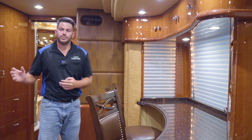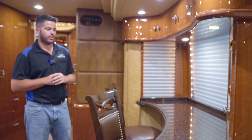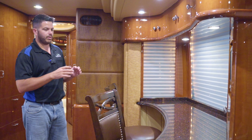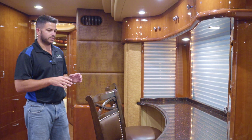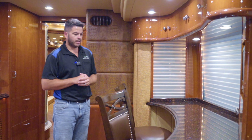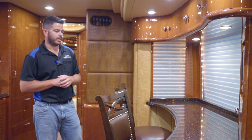All right, folks, we're going to go directly opposite of the galley now, back into the slide out, and we are looking at the dinette area of this coach. This is a little bit more of a unique style, especially from what we've shown on the channel thus far. This bar setup is personally my preferred setup. I enjoy the way that this looks. I enjoy the way that this sits as well, having two people sitting here side by side looking out these large windows while you're either eating, or it's a perfect setup for having a computer, an iPad, something set up there to do your work as well.